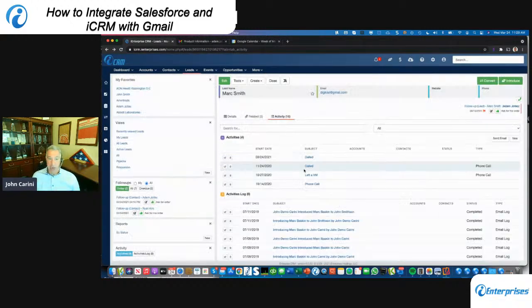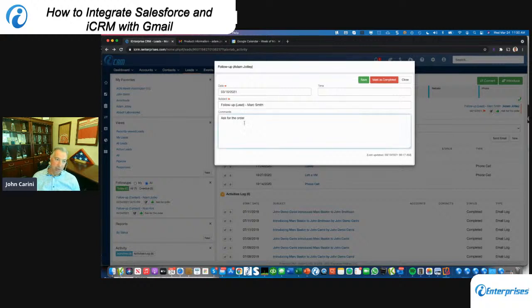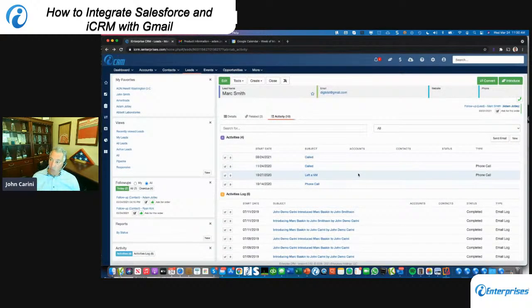Obviously, your email messages are getting put in here automatically. You can see that saved, and maybe I want to call this person back next week. So I can set a follow-up by clicking on the little phone icon here. Or I can edit an existing one here, and I can just say, I want to ask for the order next Wednesday. I save that, and now it will send an email message to me. It also shows my follow-ups on the dashboard, and even inside of Gmail, if that's what you're using.